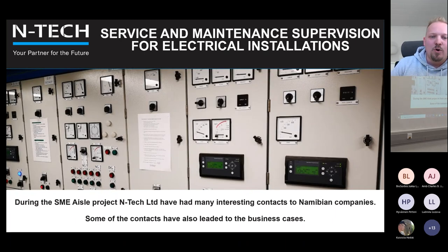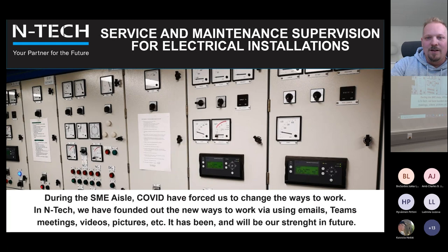During the SME Aisle project, Entek have had many interesting contacts with Namibian companies, and some of the contacts have led us to business cases. So there has been a couple of euros or Namibian dollars changed between us and customers, and a couple of problems have been solved. I think that's always the main thing, that the customer can get the problem solved.